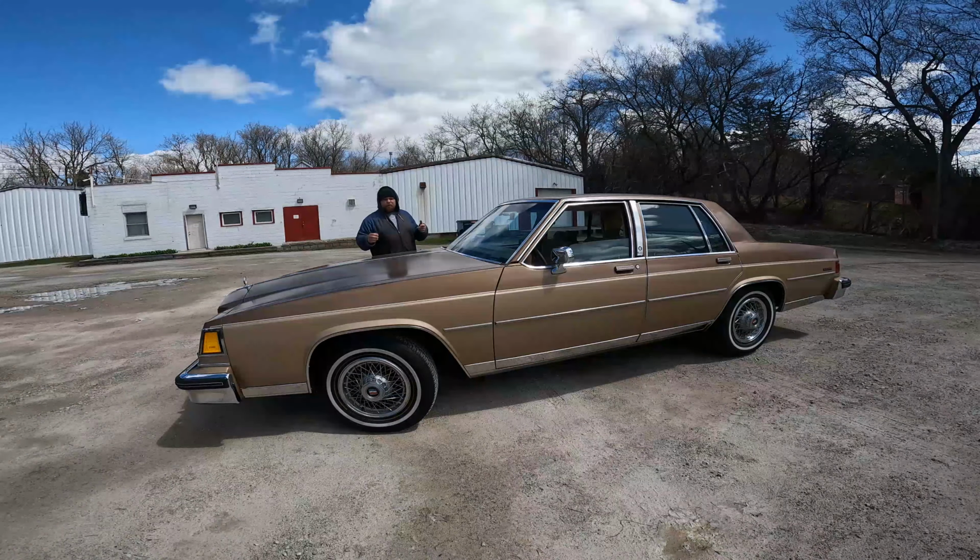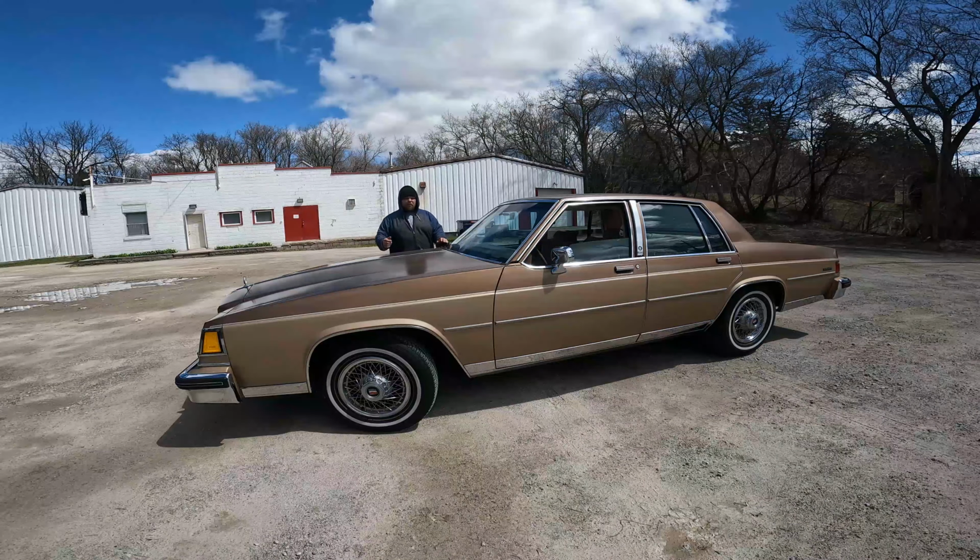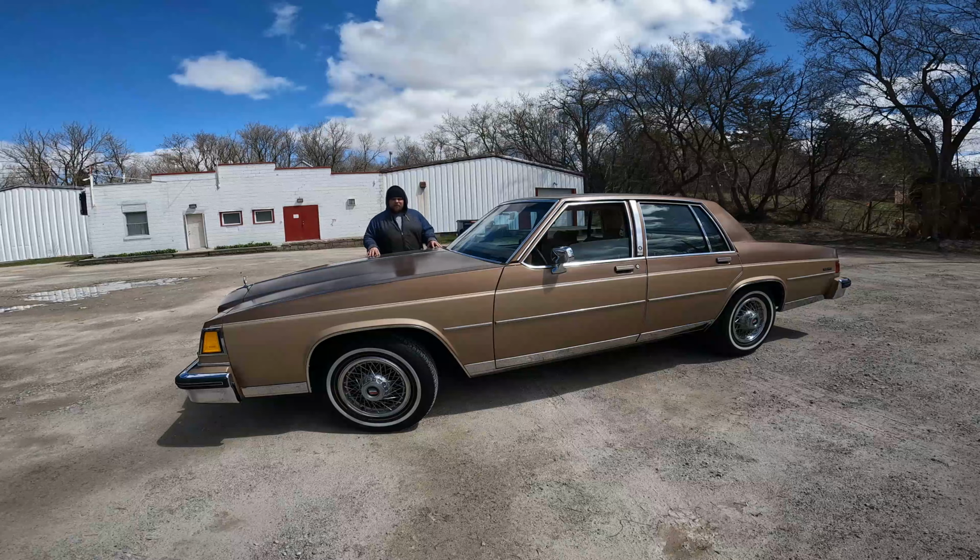Today we're going to be doing a little more in-depth detail on my 1985 Buick LeSabre. If you guys haven't seen the first video, go check it out. We picked up this beautiful one-owner Buick LeSabre. So this is my 1985 Buick LeSabre.